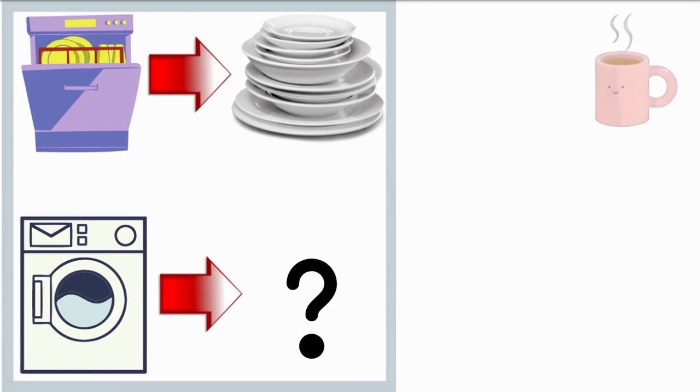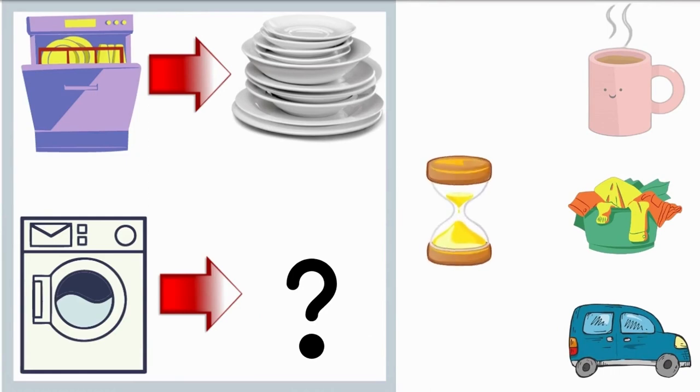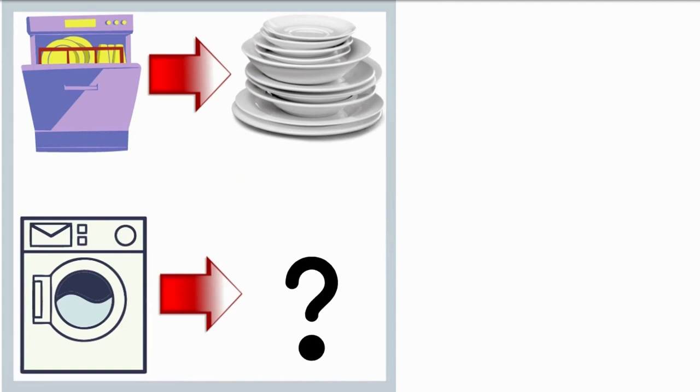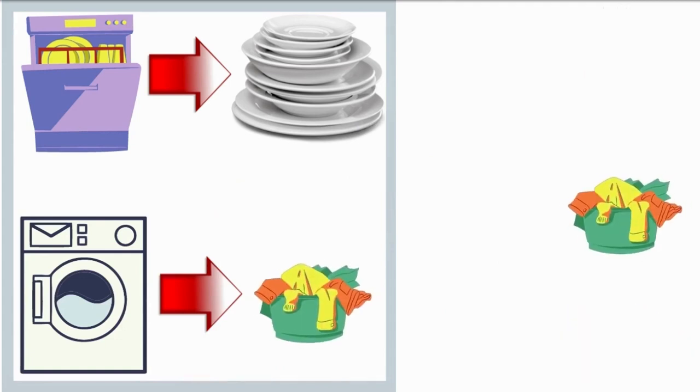Let's go. The dishwasher is for washing dishes in the same way that the washing machine is for washing clothes.